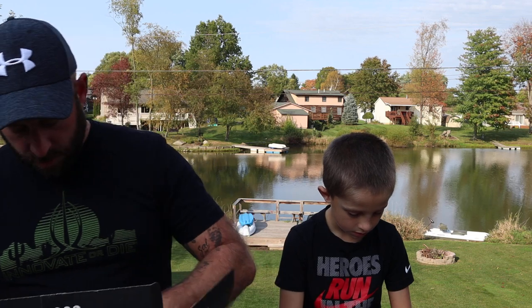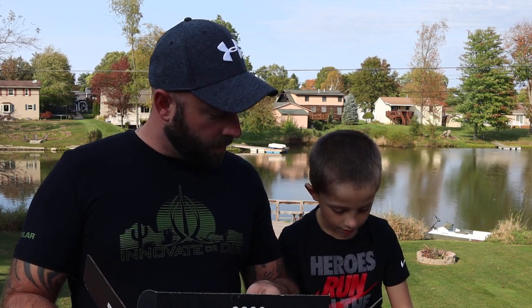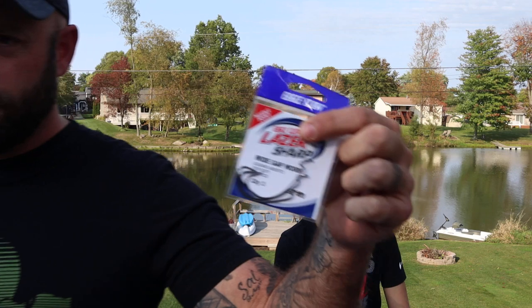Okay, what's next? Eagle Claw Laser Sharp Wide Gap Hook. $1.50. Wide gap worm hook. 4/0, 3 of them. Sweet. Always needs more hooks.